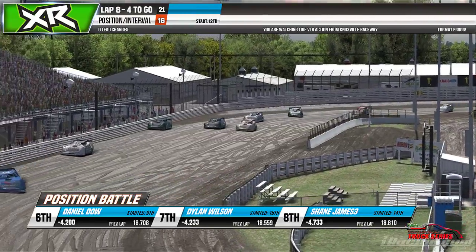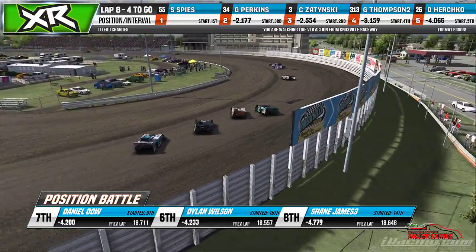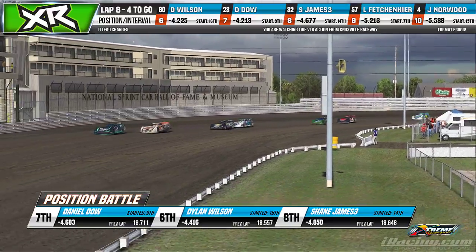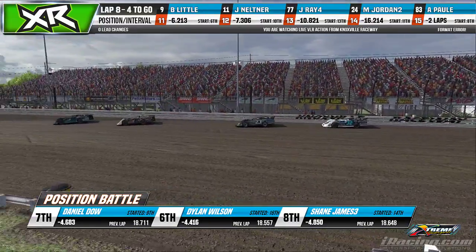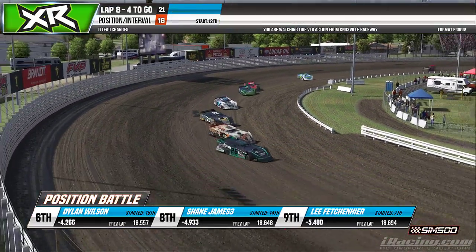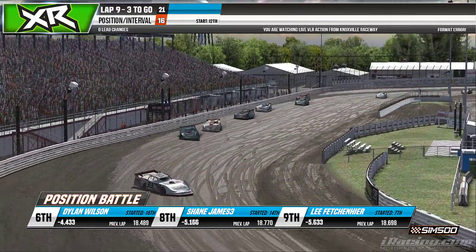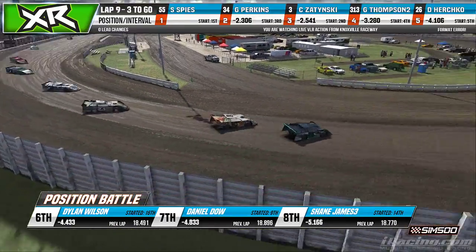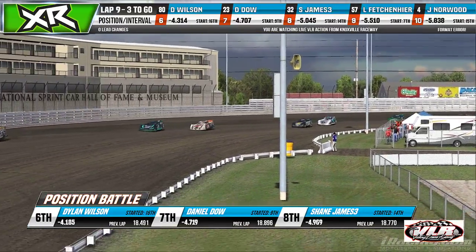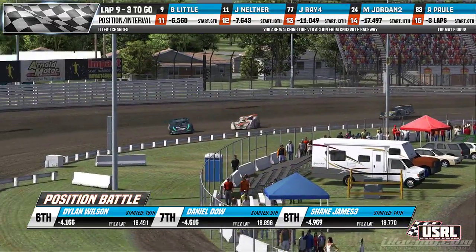Wilson now goes to the inside of Daniel Dow down the main straightaway. Slide job. Dow gets out of the gas to save any contact. He knows he's in a transfer spot right now and doesn't have to do anything silly. No, he doesn't, but that was a daring move right there, Brett. He took that thing 3 wide and almost completed the pass on 2 drivers. He did get up to 6th place. He's looking for more, almost a textbook copy of what he did in the other heat, as we've got 3 to go.